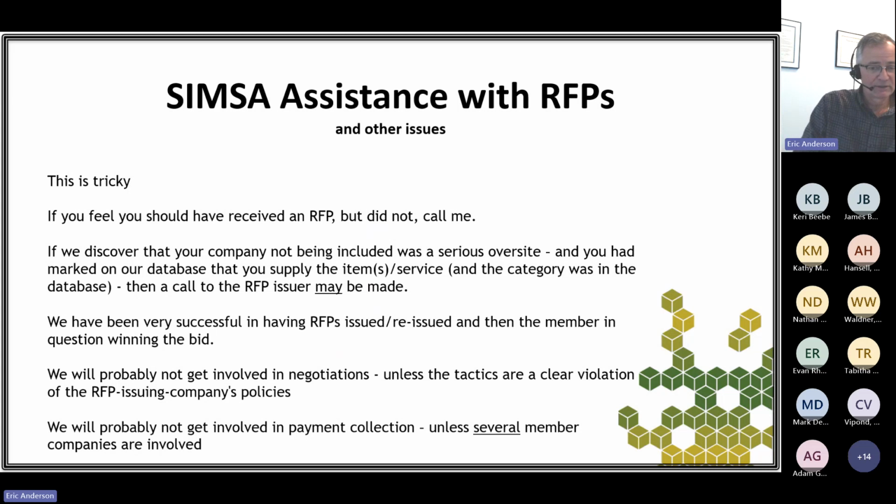We do not get involved in negotiations unless it's a very clear breach of conduct and protocols or something like that. We haven't had one of those yet, but we can make sure at least you're in the game or try to help with that. In payment collection, we've only been involved in one where it was a project that had a serious problem a few years ago, and we had a conversation with one of the companies to go, hey, how can we work this out? So there's things there. If you have any questions about how we can help you out, once again, give me a call. We can try and do what we can to help you out on these things.